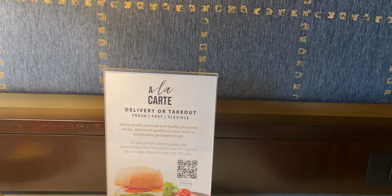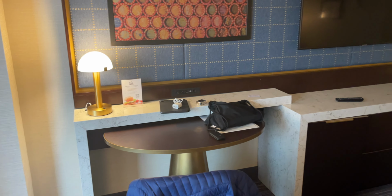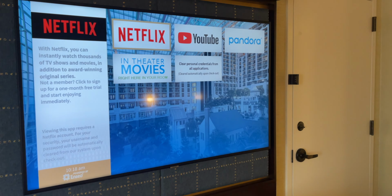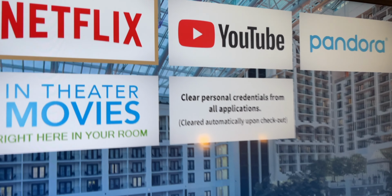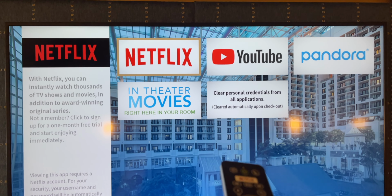One other thing to note is they do have room service here, and all you have to do is scan the QR code. This is a convention hotel. We have a TV. One thing to note about the TV is that they do have Netflix, YouTube, Pandora, and something called in-theater movies built right in. Let's see what that is.